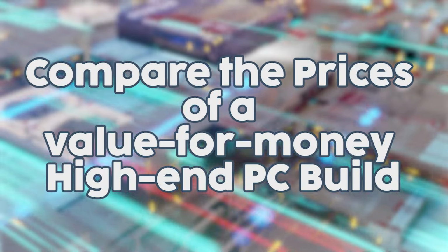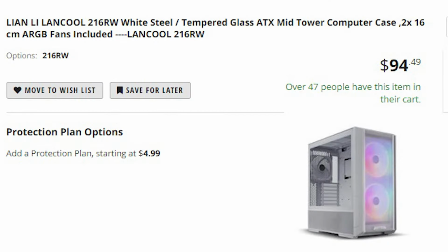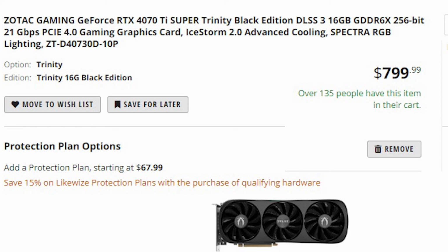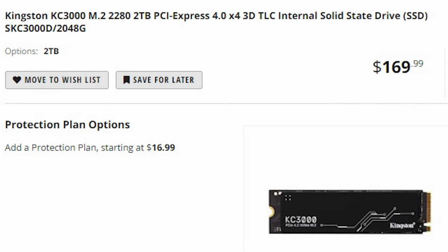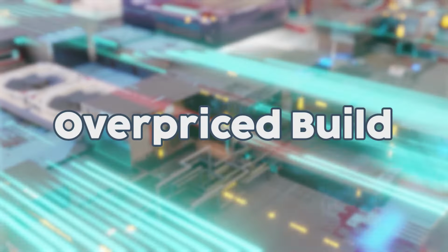Now, for the sake of argument, let's try to compare the prices of a value for money high-end PC build with one you overspent with. For our value for money high-end build, we have a LANCOOL 216 RW ICL case, a DeepCool LS720SA liquid cooler, an AMD Ryzen 7800X3D, ASUS TUF Gaming TF120 ARGB fans, a Zotac Gaming GeForce RTX 4070 Super, an ASRock B650 Pro RS motherboard, a Seasonic Focus GX1000 power supply, CORSAIR Vengeance RGB Pro 32 gigabytes of RAM, and a 2TB Kingston KC3000 SSD. Without the discount, it amounted to $1,977.